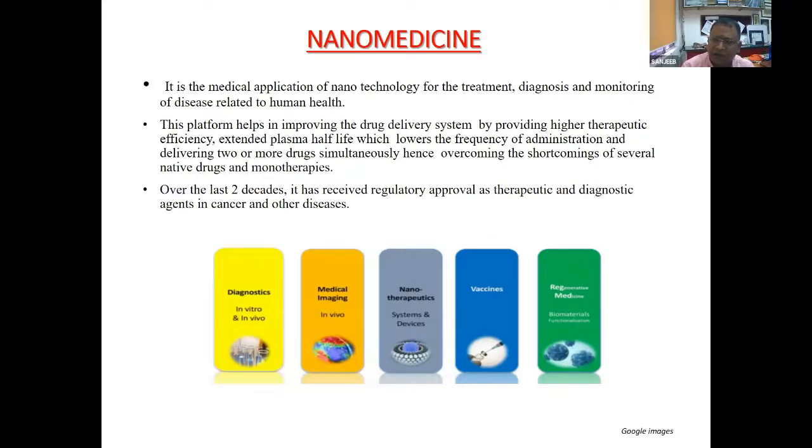That is, we can't say it is directly nanomedicine, but it is one of the applications of this nanotechnology to achieve sustained release. Again, the same thing, when we are talking about nanomedicine for cancer and so on, what we are looking for is, can we keep the drug for a couple of days in the blood system?